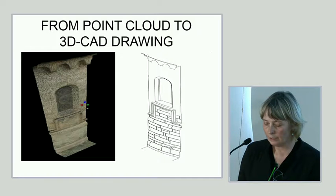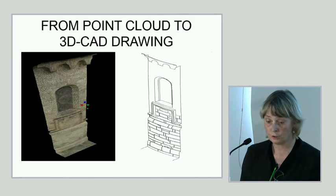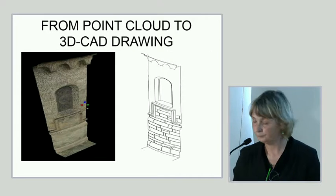In 2009, new tests were carried out with another type of scanner on the chapter house of the cathedral. This gave better results when it comes to distinguishing stones and joints. On the right side, you see a three-dimensional line drawing based on the point cloud on the left side.